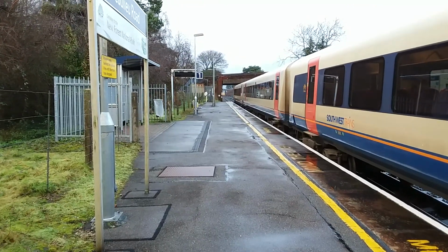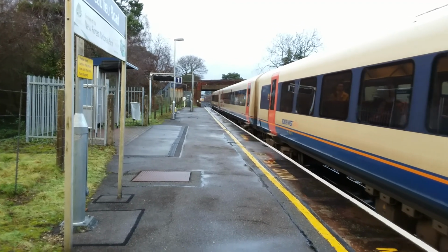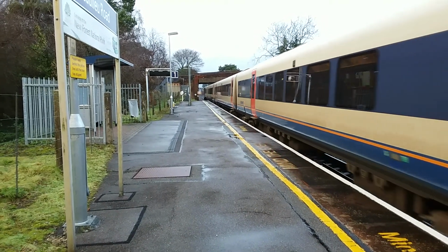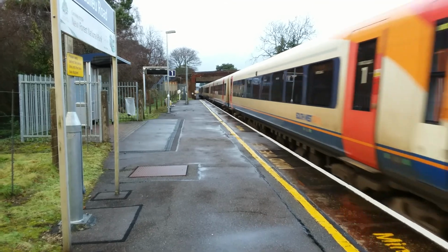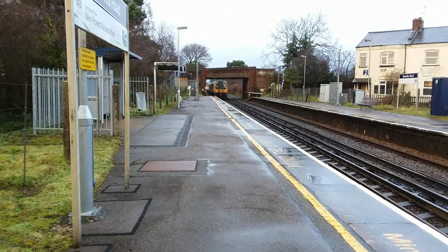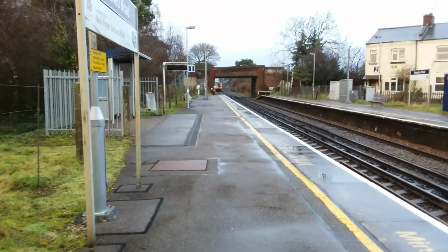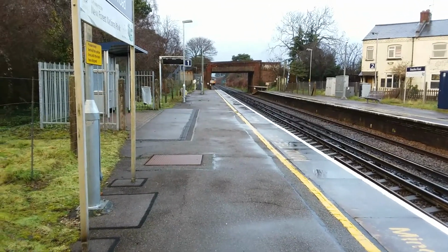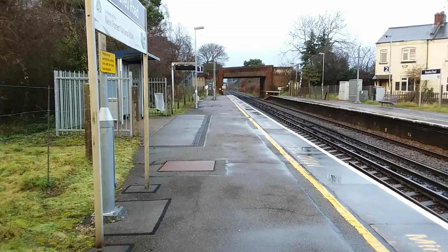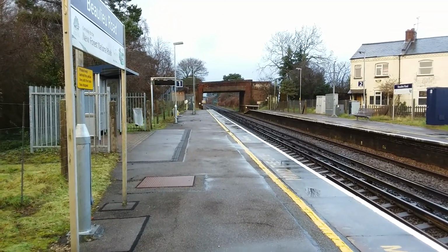There's like a group of chaps just got on down there towards the front. Anyway, 444007 departing for London Waterloo from Poole. Next stop would be Ashurst New Forest, followed by Totton, Southampton Central, Southampton Airport Parkway, then stations to Farnborough Main, then Clapham Junction and London Waterloo. Next stop would be seen in the next clip.